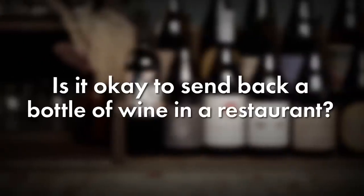Is it okay to send back a bottle of wine in a restaurant? This is an interesting question. Yes and no. You can send back a bottle of wine if it's bad. That's the reason why they pour you a little taste. You're supposed to check the quality of the wine to see if it's sound, to see if it's not corked. It's not to see if you like it. And so that's where the confusion lies.